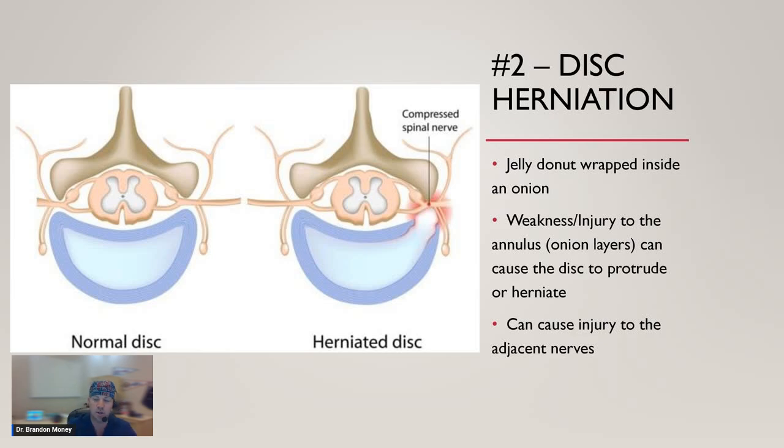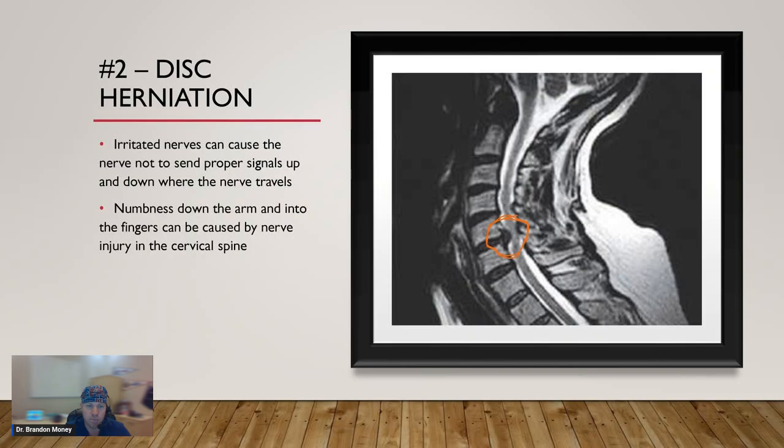And it can cause injury or compression to those adjacent nerves, just like we see on this image right here. And you can have disc herniations or protrusions right in the middle, close to midline, far out here on the side, and they can all result in different symptoms and different presentations overall. Okay, and so what happens when those nerves get irritated? Because what are nerves? Nerves are basically information that gets sent up and down to and from the brain and from and to wherever that nerve travels to. And so any irritation to that nerve can cause it to disrupt the signal that's going up and down.